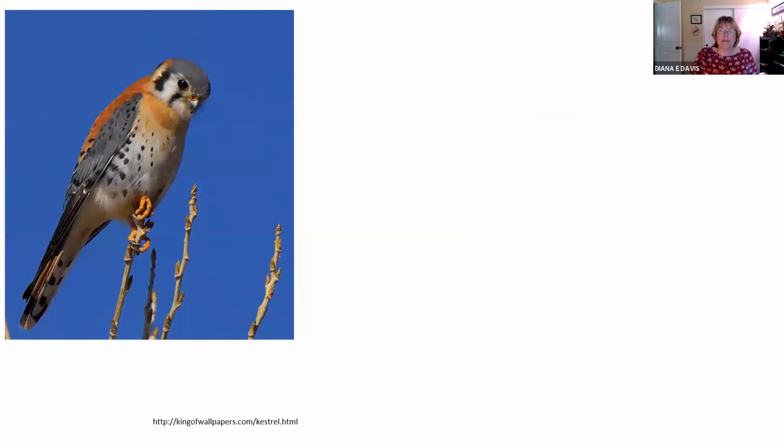And then we can talk about falcons. And when we talk about falcons, I'm going to divide this conversation up into two major groups. We're going to talk about kestrels, and then we're going to talk about the big falcons. Because kestrels, they're little birds, not much bigger than a blue jay. They're so cute. They have long pointed wings. They are very swift flyers.